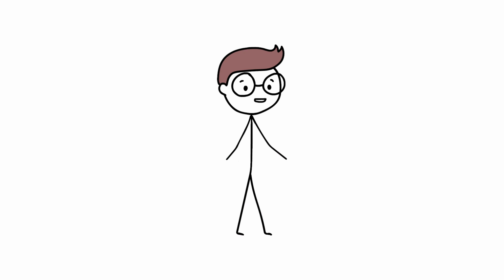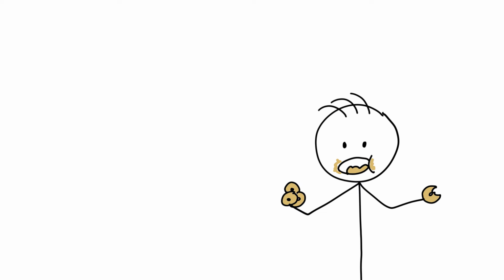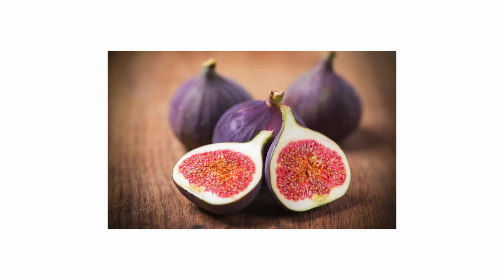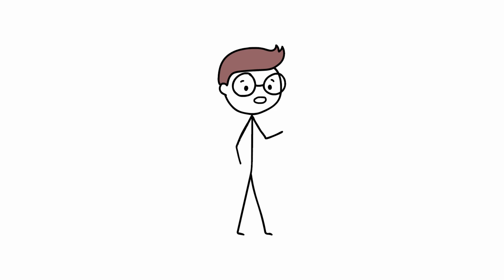The key for diabetics? Portion control is your BFF. Instead of going full-on fig frenzy, enjoy a few dried ones as a treat, or sprinkle some on your salad or oatmeal. Figs are a tasty and fiber-rich fruit, but for diabetics, small portions are the way to go. Think of them as an occasional sweet treat, not your go-to sugar fix.